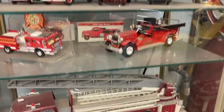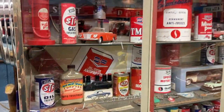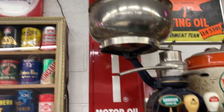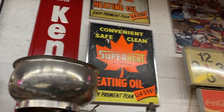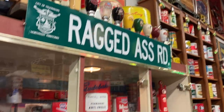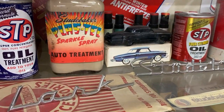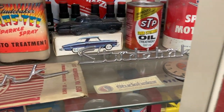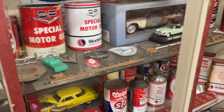Fire trucks. We've got more lights. There we go. Look at that. Roy, I am just in awe. Fire trucks, and this is all Studebaker products. Wow. What a lot of people didn't realize, at one time, Studebaker owned STP. I never knew that.